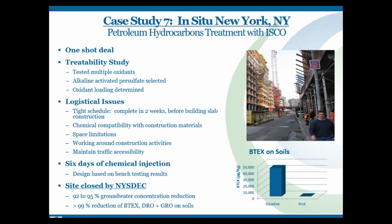What can be done? Well, to do it right and with a one-shot deal, again, the treatability study was for chemical oxidation, which was the most applicable to meet all the demands, technical and non-technical. And so we looked at multiple oxidants. We looked at the demand for the oxidants to come up with the right dosing. Alkaline activated persulfate jumped out as the best, and the oxidant loading was determined from the treatability study.